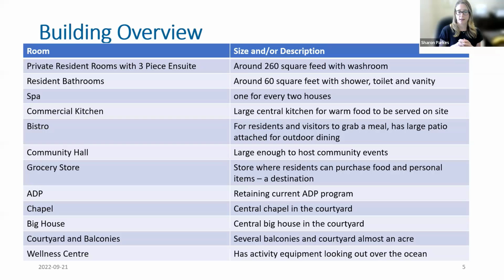We've got an adult day program, which is also on the ground floor, and so that will be for our community. Again, it's run by Island Health, but there will be 8 spots for an adult day program. In the courtyard, there's going to be two main focuses in there. One will be the chapel or a spiritual place, and then the other one would be the big house, which is our Indigenous space. And I'm going to show you the courtyard in a minute.